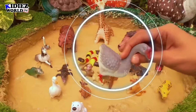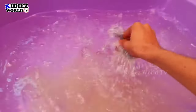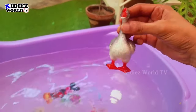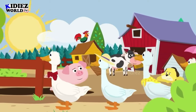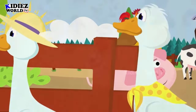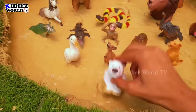Goose is a very beautiful farm animal. Little one and the cute one. Let's watch him. Here we go. Goose. So happily, each is honking, honk, honk, honk. Oh no! And the next one we have is polar bear.